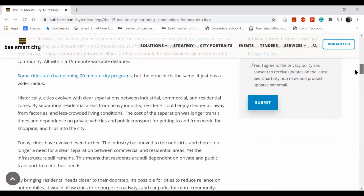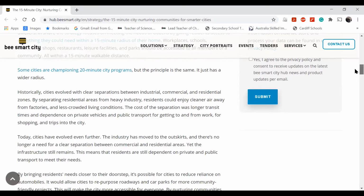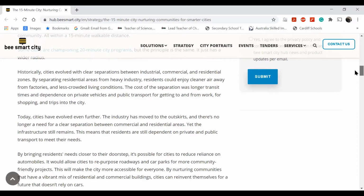Some cities are championing this. Some cities are looking at a 20-minute city program, but the principle is the same. It just has a wider radius.